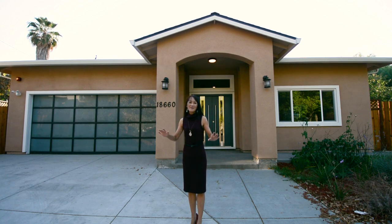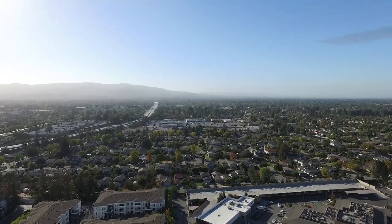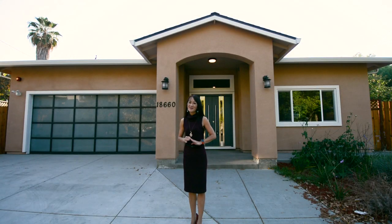Today, we're in the heart of Cupertino. Main Street Cupertino, the Cupertino Valco, Cupertino Village, and Apple Spaceship Campus are only within a few minutes drive from here.